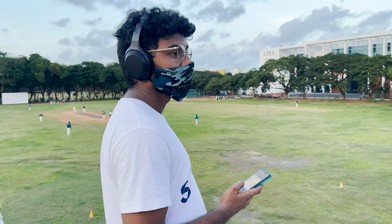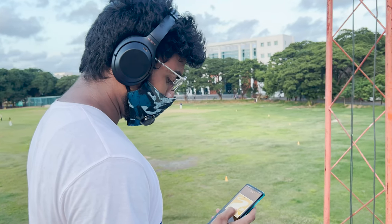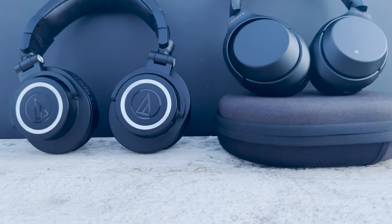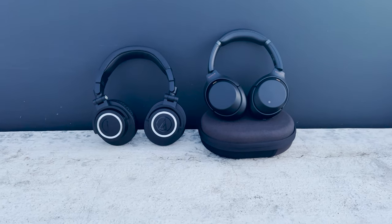The active noise cancellation is very good and it makes the headphone an easy pick if you travel a lot on flights. These two headphones are really good for the price, but are targeted towards completely different audience. So which one should you buy?